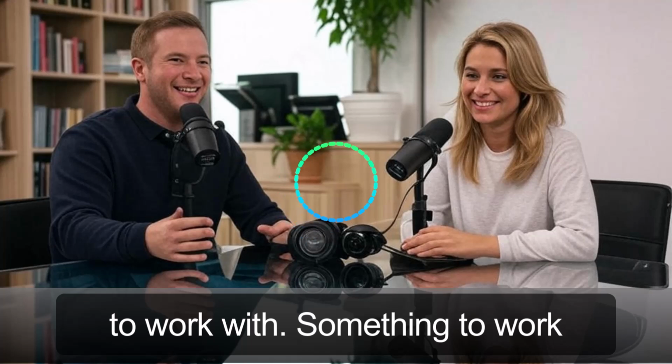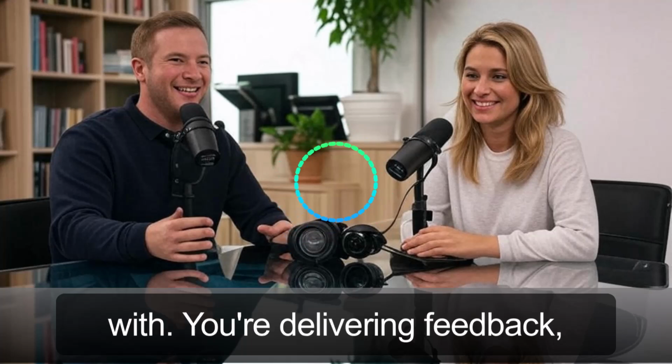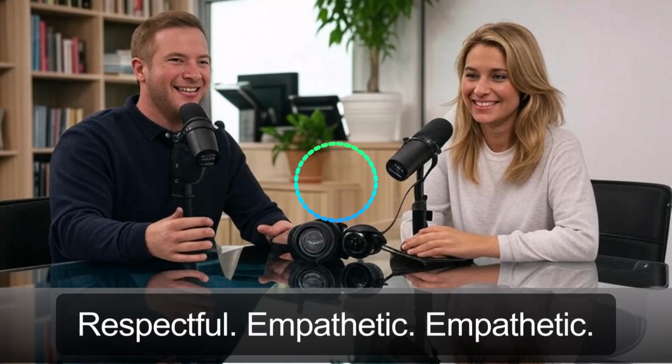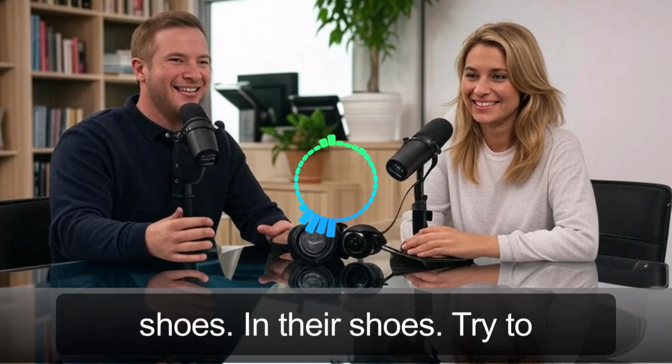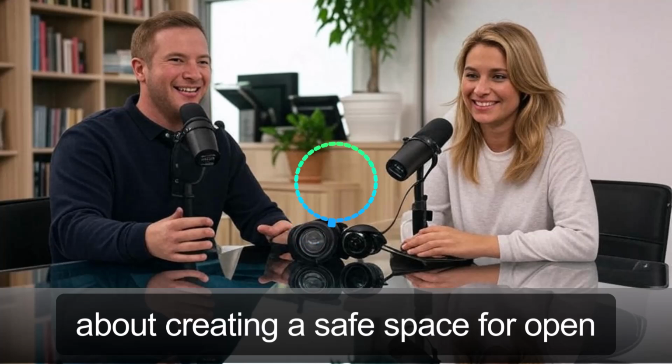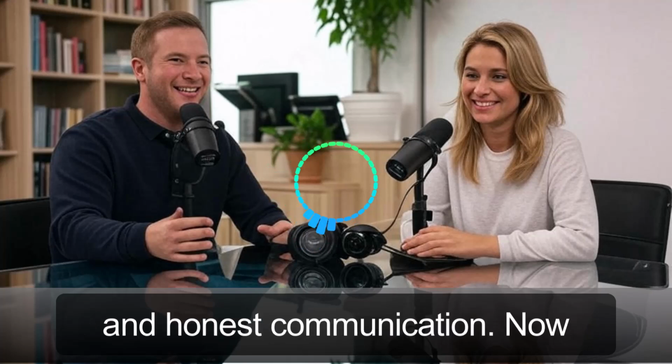And when you're delivering feedback, remember to be respectful, empathetic. Put yourself in the other person's shoes. Try to understand their perspective. It's about creating a safe space for open and honest communication.